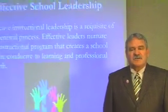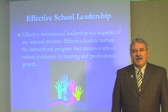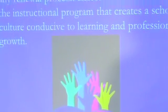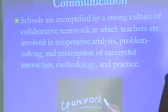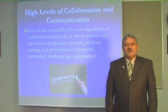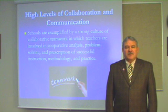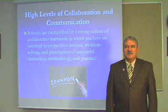There's effective school leadership. The instructional leadership is a requisite in the renewal process. We talked a little bit about that in the beginning portion. Effective leaders nurture the instructional program that creates a school culture conducive to learning and professional growth. The fourth is there's a high level of collaboration and communication. Schools are exemplified by a strong culture of collaborative teamwork in which students are involved in cooperative analysis, problem solving, prescription of successful instruction methodology and practice.